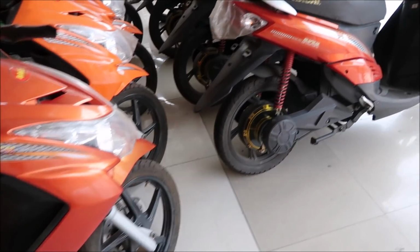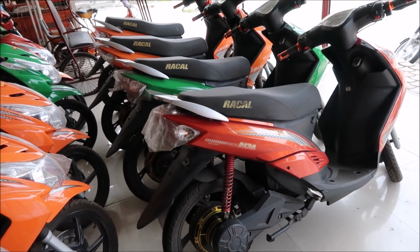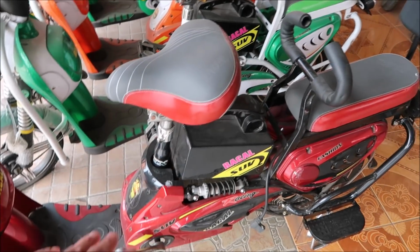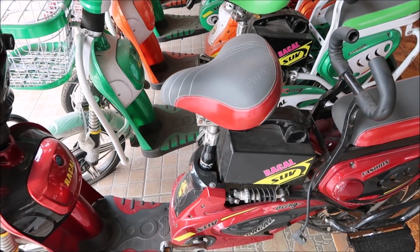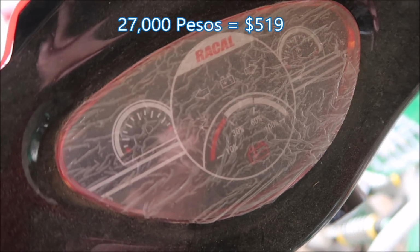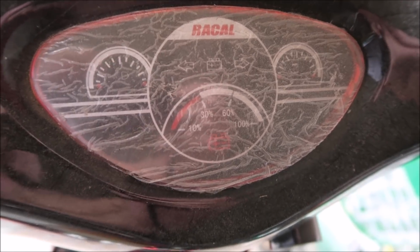Now, some of these over here, are these all the same? These are all the same. Yeah. They're all 45,000. And then over here is a little bit smaller one. It's actually got pedals on it. And how much are these here? 27,000 for a smaller model. And I think it has got a dash. I think that tells you how much power you got left in your battery.